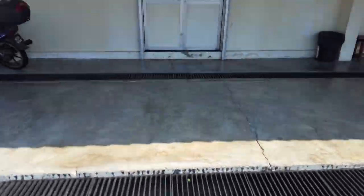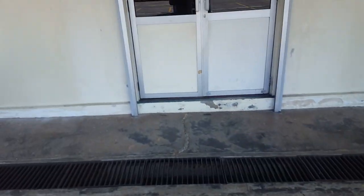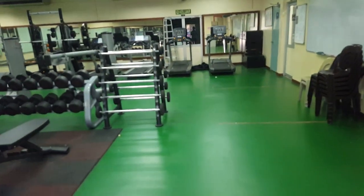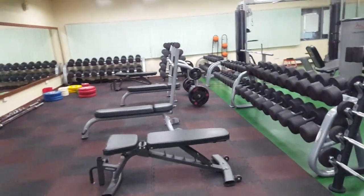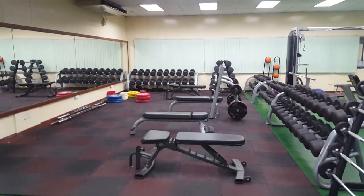It's about 9:40 plus-ish right now. We are going off to TARUC to the Sports Science Gym. Alright, we're in the building right now, we're in the gym.